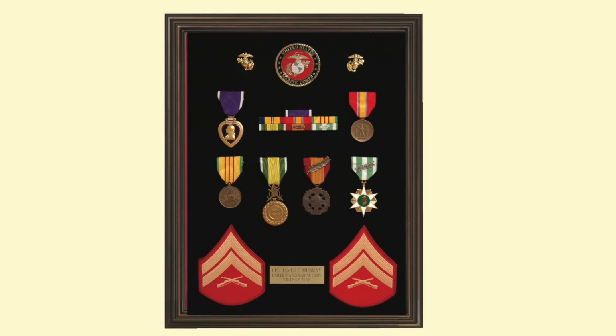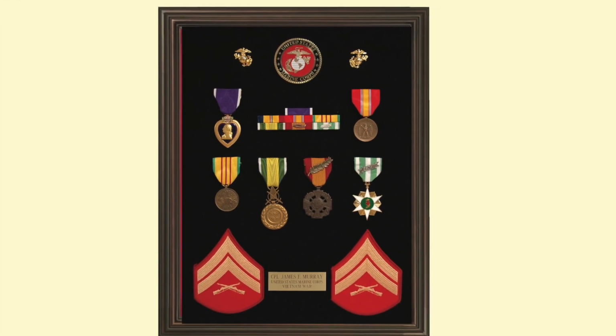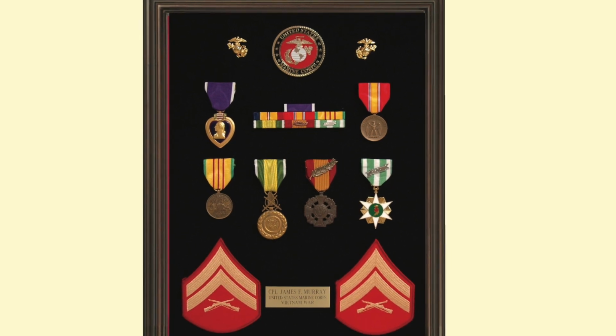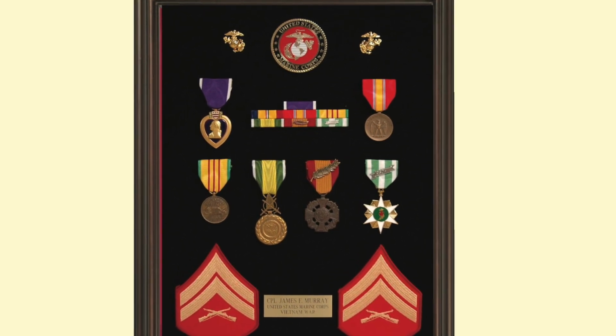In addition to the Purple Heart, this Marine Corporal has 2 Vietnamese decorations. One is the very rarely awarded Military Merit Medal.